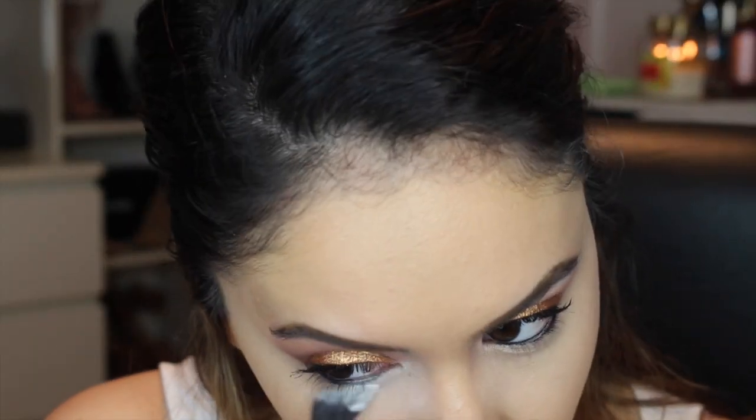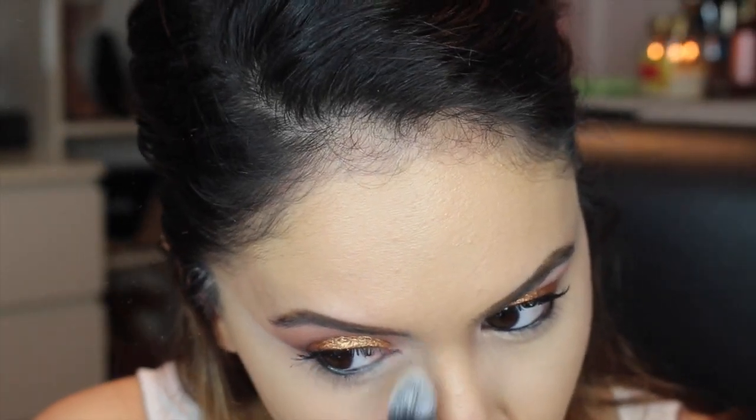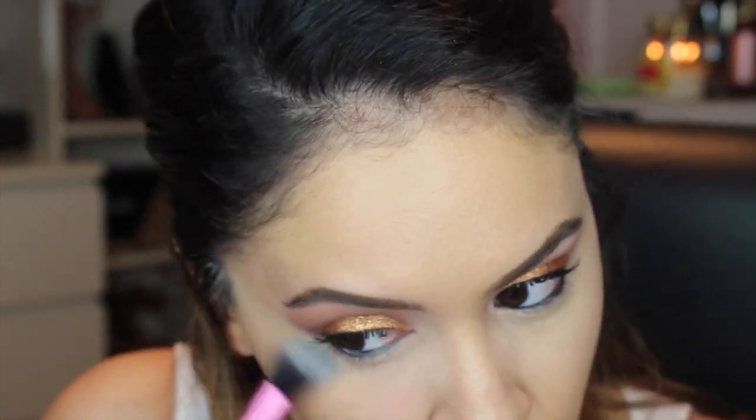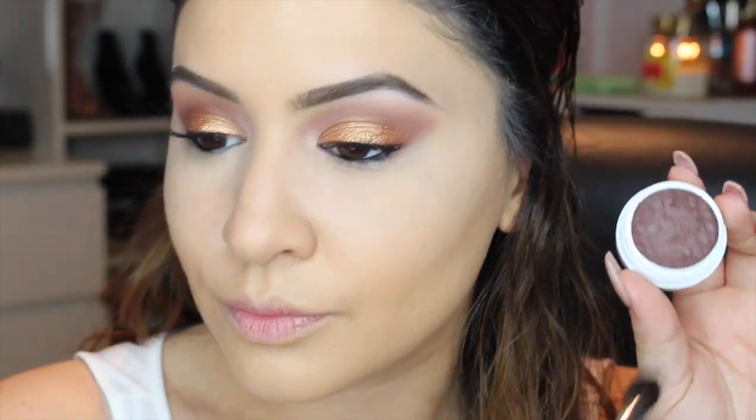And now I'm setting it with the Laura Mercier Secret Brightening Powder, and as you can see, I apply this very generously, and I'm using a Real Techniques setting brush to blend that outwards.